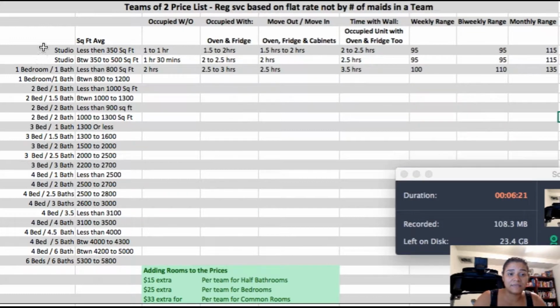You basically take the number of studios, bedrooms, bathrooms, and the size of the square footage. So basically what I did is that I know very well that if I'm going to send a team of 2 people to a studio that is less than 350 square feet, they're going to be there for less than an hour to an hour. So I'm not going to dispatch anyone for less than an hour. Let's say that's your company policy, you want to start at 1 hour.